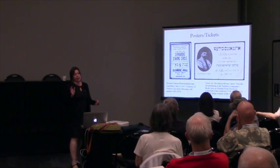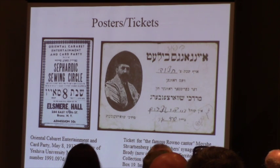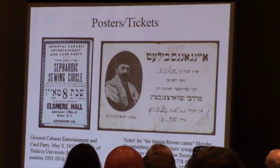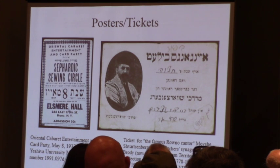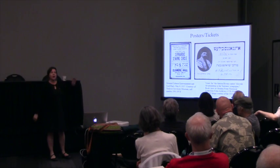We also have a large amount of posters and tickets. And again, because we have 5 collecting bodies, the ephemera is not just held by one. They're basically held by all 5 in a variety of the areas that they collect in. So these are also from Ego and from Yeshiva University Museum. The one on the left is a poster for an Oriental Cabaret, 1937, up in the Bronx, from the Sephardic Sewing Circle.